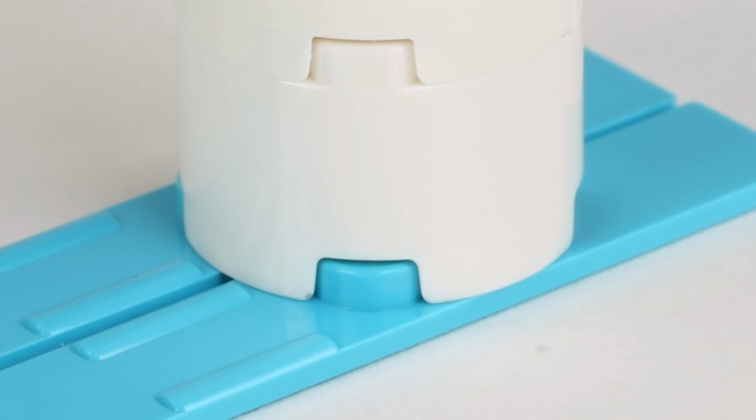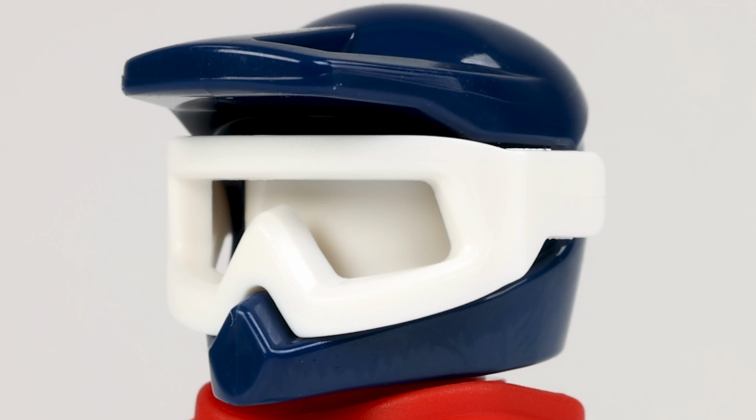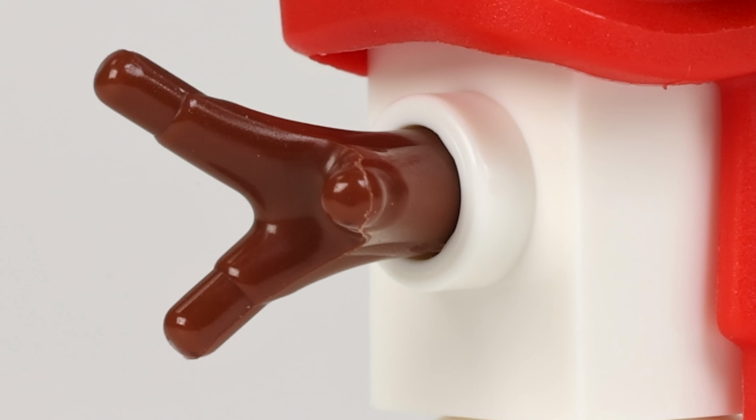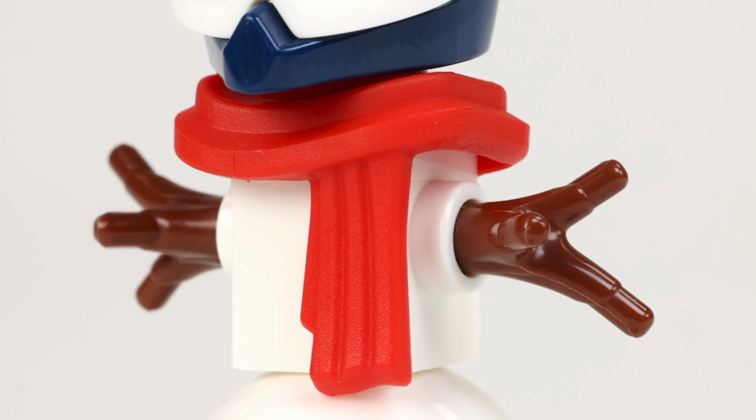I like the way the snow person just stands on the studs. Adding character, the snow person comes complete with a downhill skiing helmet and goggles. The arms, traditionally made out of twigs, are represented here by brown LEGO plant stems. But really bringing the snow person to life is a bright red festive scarf.